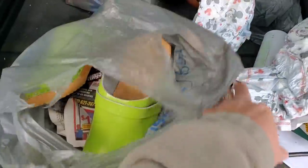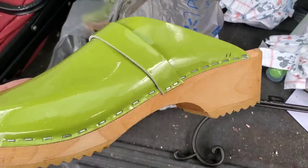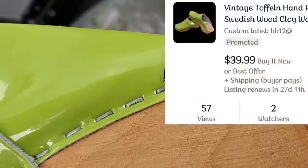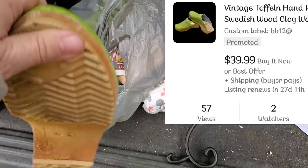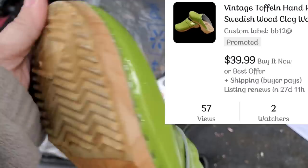So hopefully you're seeing comps on the screen. These looked like they had decent comps. I didn't see that mark. Hopefully I can get that off. But other than that, these are in great condition. And these, as you see, are made in Sweden.